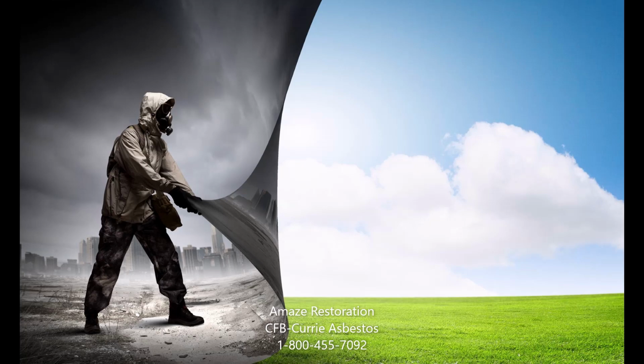CFB Currie Asbestos Air Monitoring. During an asbestos abatement, air quality is monitored to gauge the risk level and ensure the safety of the workers as well as the public. This is typically done by a third party and not the asbestos removal contractor. Make sure when you are getting a quote for asbestos removal that air quality monitoring is included.